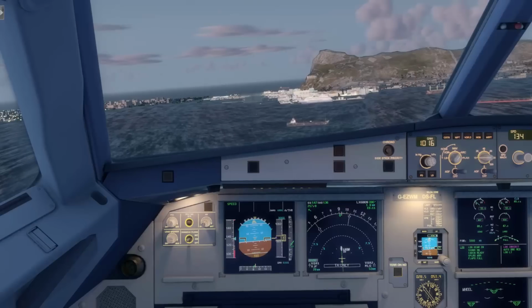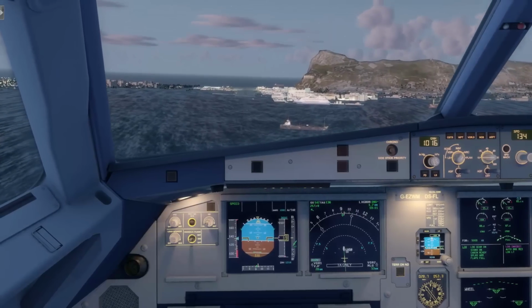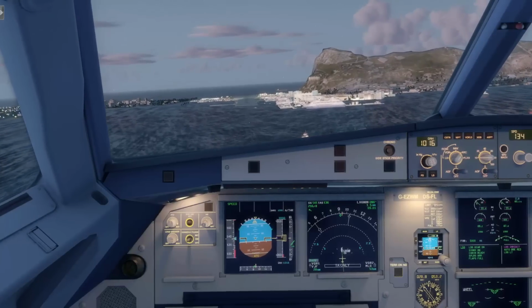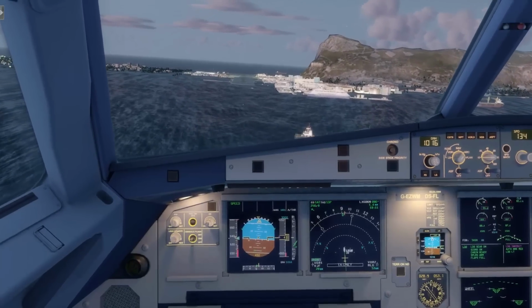There's the Rock of Gibraltar. There's actually a football pitch on the right here. And there's a boat, so obviously. It's a lovely airport, Gibraltar. It's a lovely well-modelled scenery from Aerosoft as well.